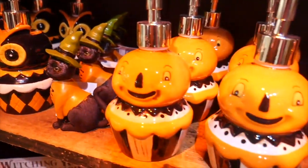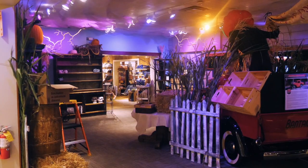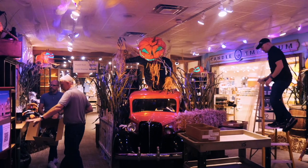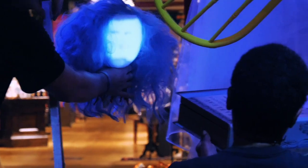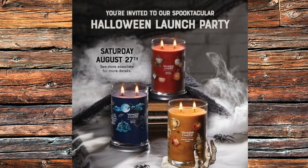So yes, I've come early to take a sneak peek of what is already on the shelves. There'll be plenty more tomorrow, but the benefit is it's really quiet inside. Not much going on except for the setup for tomorrow. So I figured we'd go on in, take a little sneak peek, see what they have to offer so far, and then tomorrow morning we'll be back here bright and early to experience the Halloween preview party for 2022.